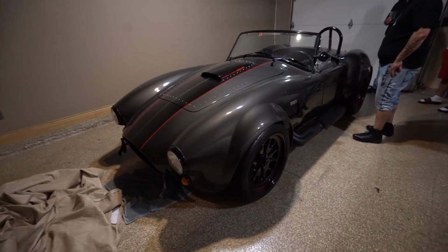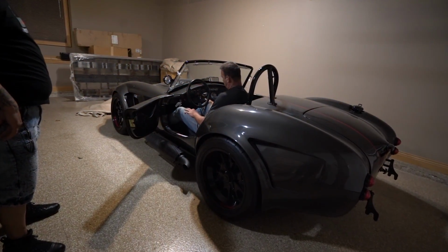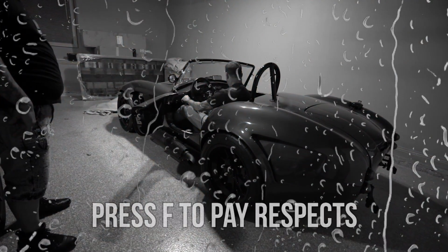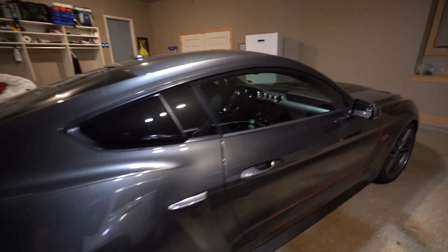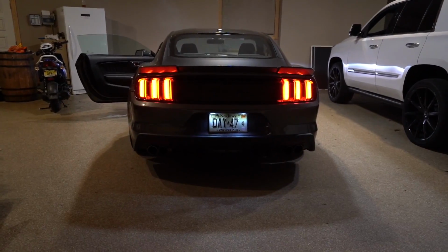Oh my God, this is beautiful. This is the best sounding car I've ever owned. Wow. Let me see if it'll fire up. See this interior. That's beautiful. Oh, sweet. The door doesn't have to be open for the logo to pop up. Usually when you open a door, it comes up, but this one's different. Let's hear it. Oh.